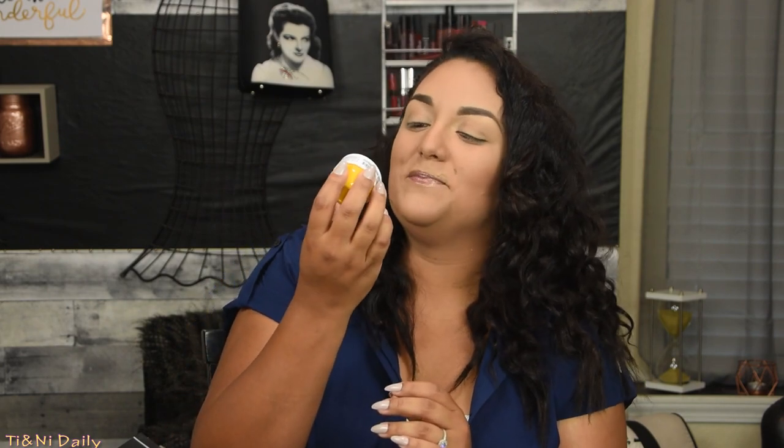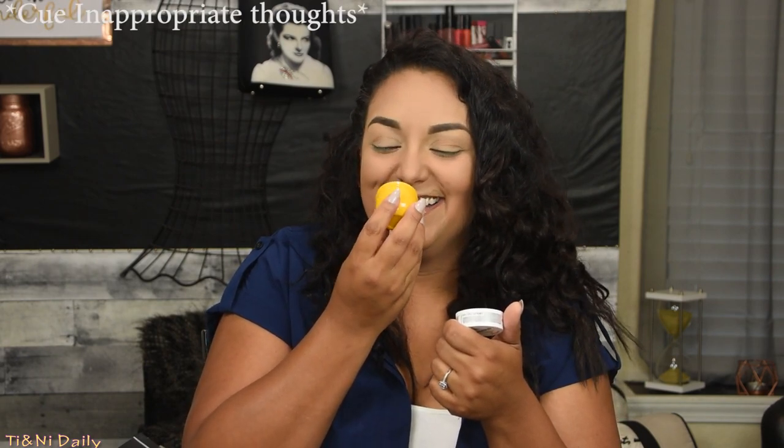We have a Brazilian Bum Bum cream. It's a fast absorbing body cream. But look, I got all excited. I was like, a cream I can put on my butt? I want to see what it smells like. Oh, that smells so good. So there's definitely some coconut in here. I'm not a big coconut person, but it's actually not overwhelming. It's coconut mixed with some other stuff, maybe some amber. All right, so this is going to be the first product we try, the Bum Bum.